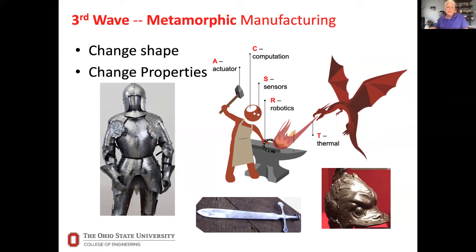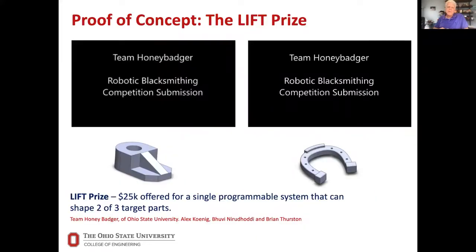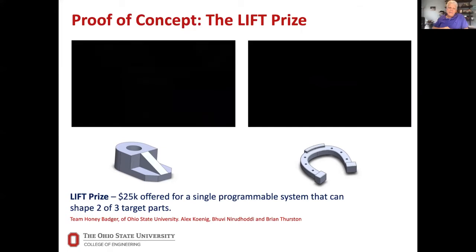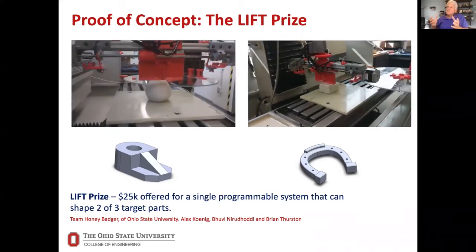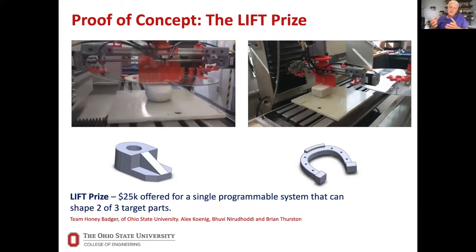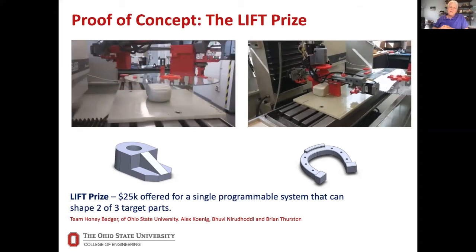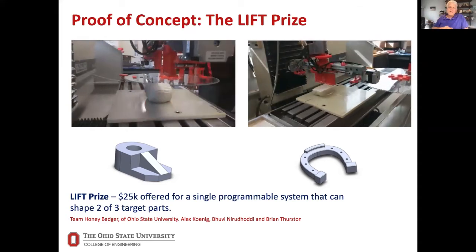We've published a fair bit of this. One movie I do want to show is something that we came up with, what we call the LIFT Prize. Under the LIFT Manufacturing USA Institute, we offered a prize of $25,000 to somebody who could develop a system that could numerically take plasticine and reshape it just by code into various shapes. We put 3 target shapes out, said, please make 2 of the 3. This was the winning submission that came from Brian Thurston, who I have subsequently recruited to work with me.